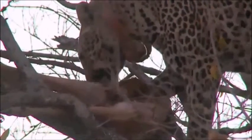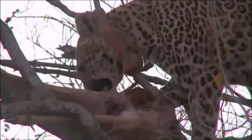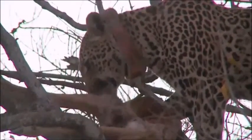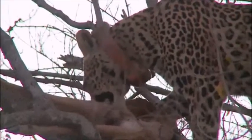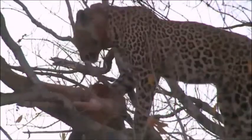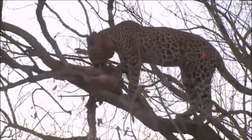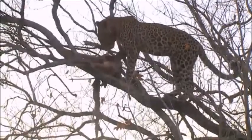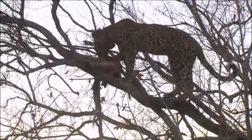And I'm sure all of you can notice the collar. Now that has been put there by scientists. He's had the most interesting year, young Sindile. After catching a dog that tested positive for rabies, he was taken into quarantine. He's now back in the bush, living wild and free. Isn't that incredible?